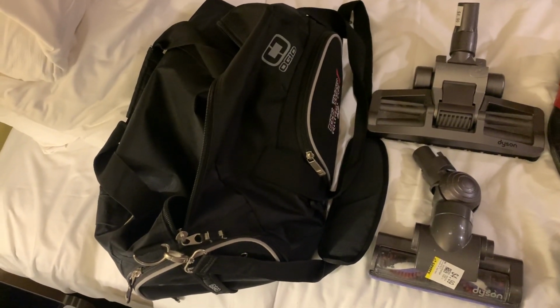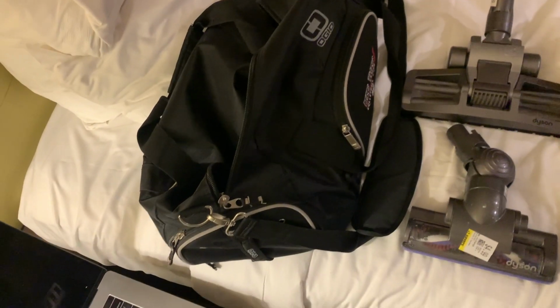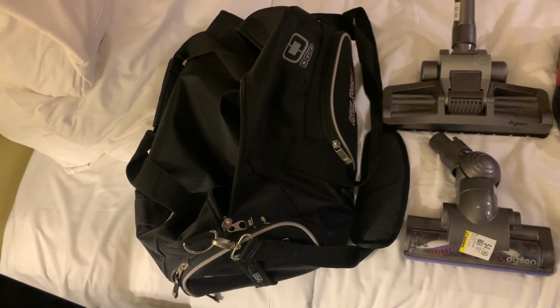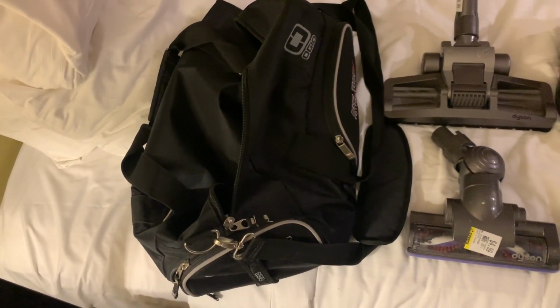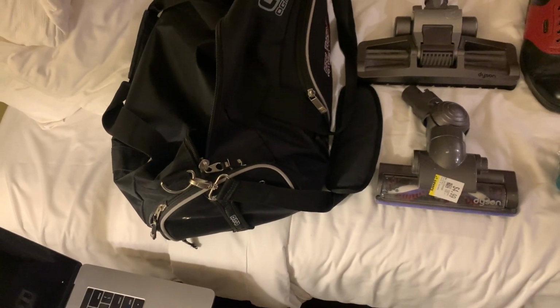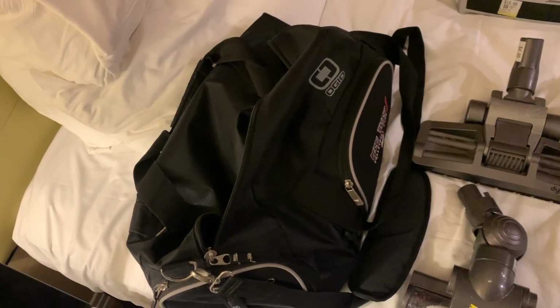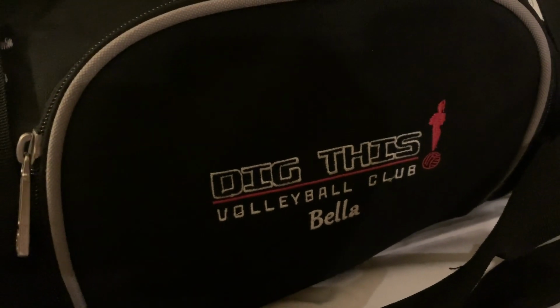The OGIO bag, I spent $20 on it, and I will probably get $20 back on it. I don't think I'll get much more than that. It's possible that they go as high as 40 or 45. It's in really good condition. I don't see why I couldn't, but at the same time, it's one of those that you have to get kind of lucky on the sale. Plus, it does actually have some branding on it.